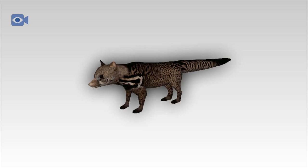Today, the Malayan civet is under threat from deforestation and therefore drastic loss of much of its natural habitat. The main reason for such extensive deforestation in the area is either for logging or to clear the land to make way for palm oil plantations.